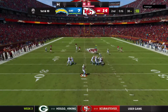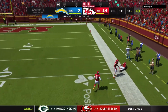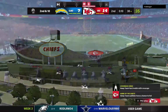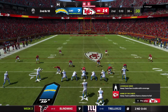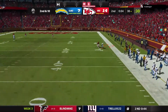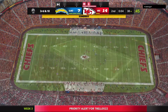From the shotgun, here's Herbert. He's going to look for Allen now on the deep ball. And that is intercepted on the sideline. Wait, no. They'll say no. It was caught out of bounds. So this is just an incompletion here. An incomplete pass on 1st down. That leads to a 2nd and 10. Herbert throwing again. He's going to take another shot here. And that will be incomplete. Tried to dial up the long way out there, but it'll be 3rd down.